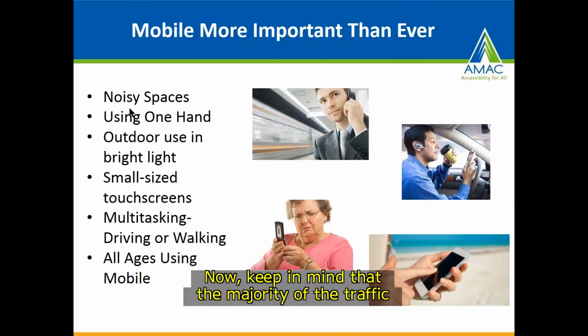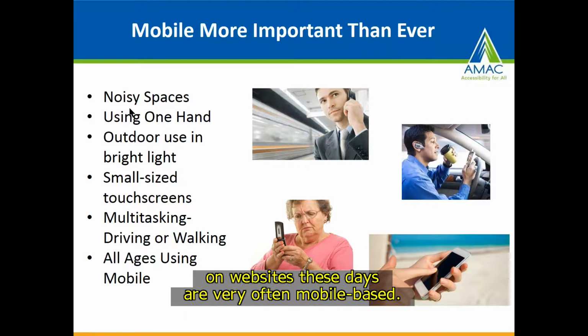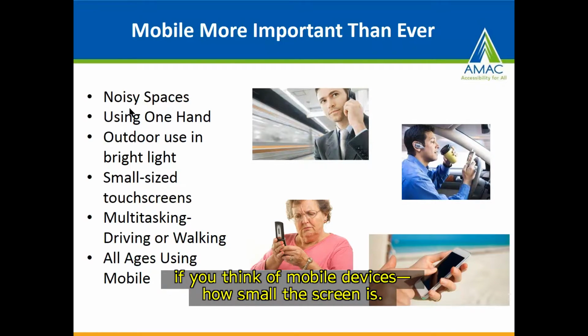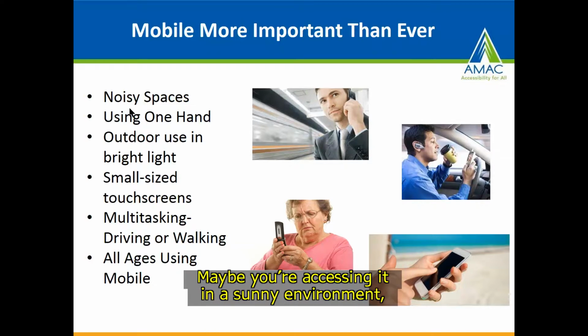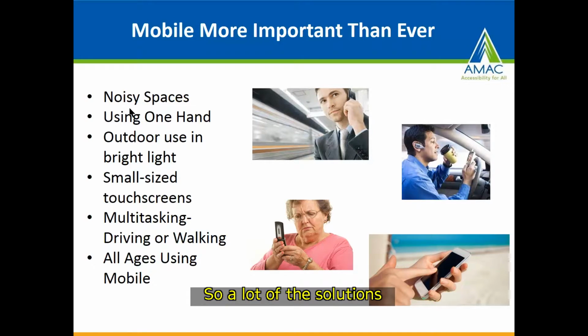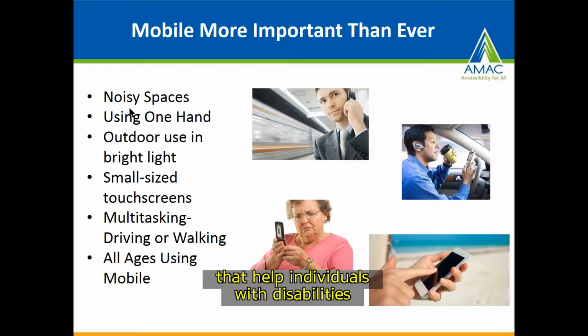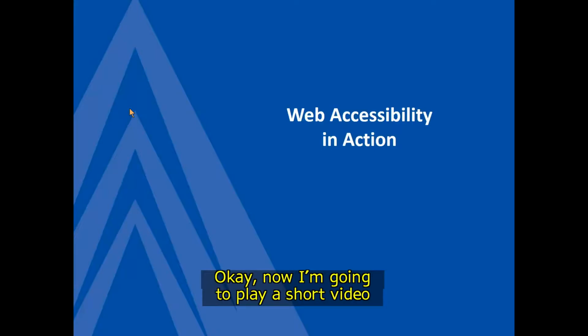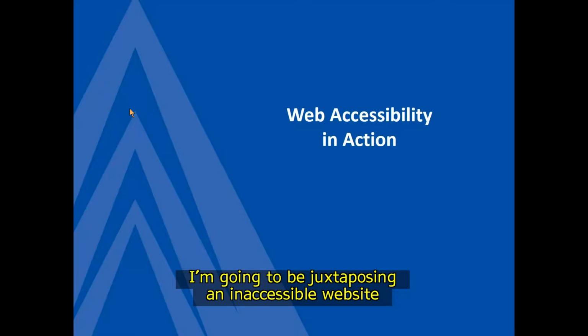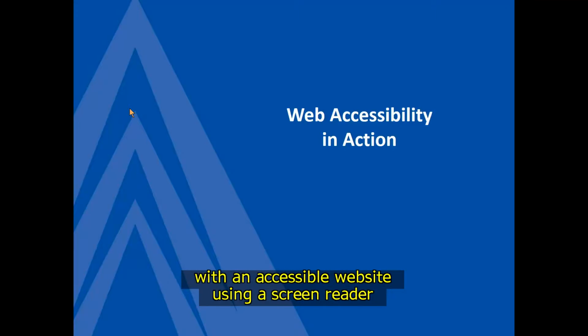Now keep in mind that the majority of the traffic on websites these days is very often mobile based, and this helps everybody because if you think of mobile devices, how small the screen is, maybe you're accessing it in a sunny environment, in a noisy environment, maybe while you're driving. So a lot of the solutions that help individuals with disabilities also help everyone across the board in varying environments and situations. Okay, now I'm going to play a short video demonstrating what web accessibility looks like. I'm going to be juxtaposing an inaccessible website with an accessible website using a screen reader called JAWS.